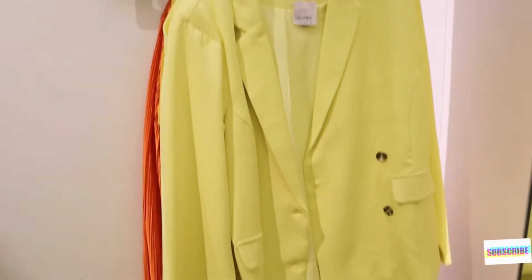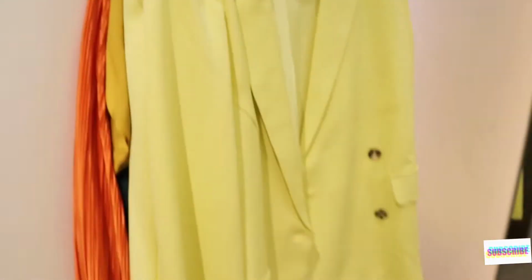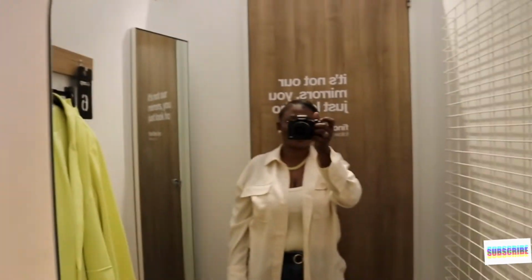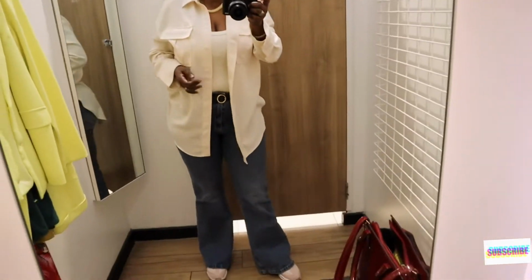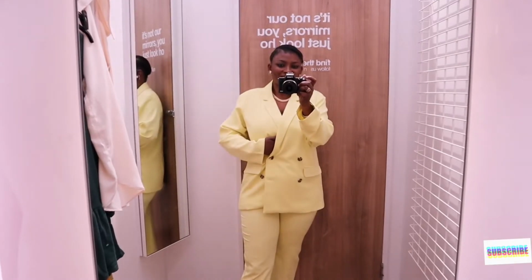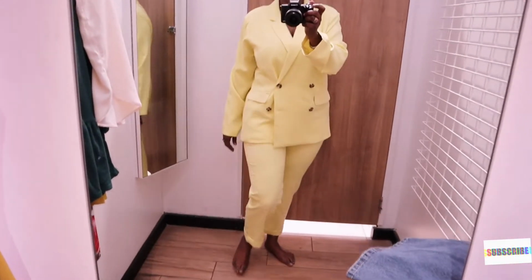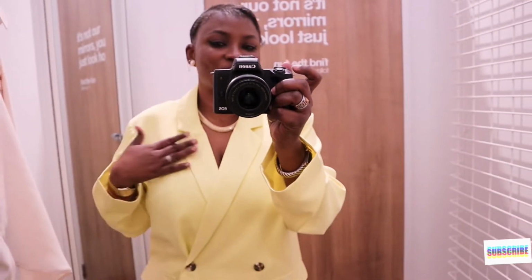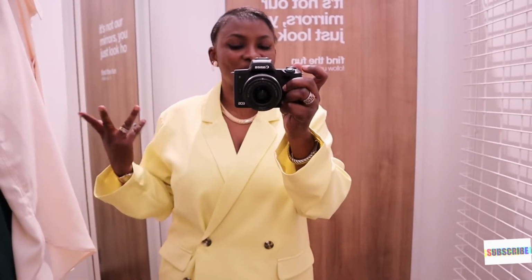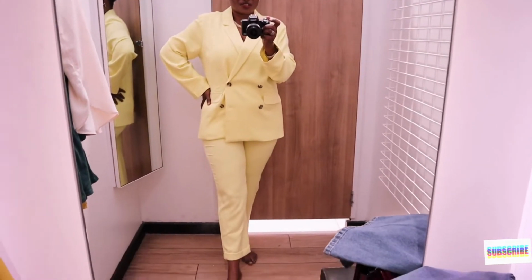Okay, lovelies, I'm here in the fitting room. I have to try all this on. I was allowed only 6 items, so I think I have to take like 2 turns, which is gonna be a bit of work, but I'm here for you. Kicking off with this beautiful yellow suit. This is size 2 extra large. I normally wear size large or extra large. This is too big on me, but you just get the point. It's gorgeous, beautiful.